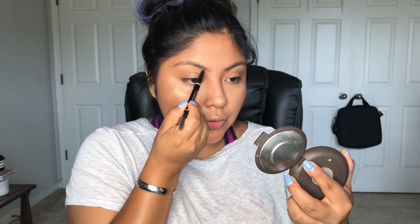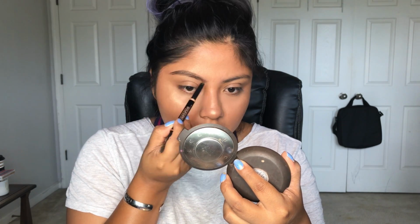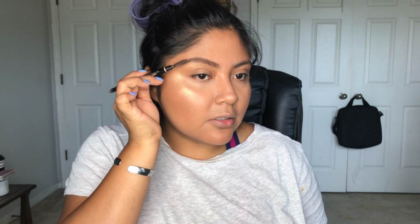Now for my brows, I don't want to do anything dramatic since I don't have a full face of makeup. So what I'm going to take is my dark brown brow definer from Anastasia and just very lightly run it through my brow. What I like to do first is brush them, making sure that they are in place, and now just very lightly go through them. Just like that, and then you always want to brush through them just so they look a little bit more natural. And I'm not being super precise with them. I really just want to give them a little bit more fullness.